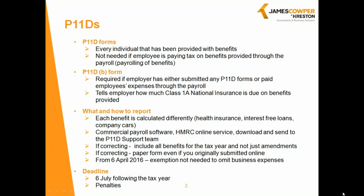It's important to note, though, that a P11D does not actually need to be submitted for an employee if they're paying tax on their benefits through the payroll, which is known as payrolling of benefits. So the number of P11Ds needed may decrease if an employer has started to payroll benefits recently. Margaret will be talking more about this later in the webinar.